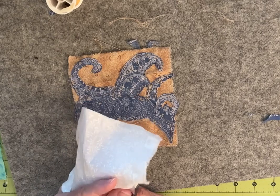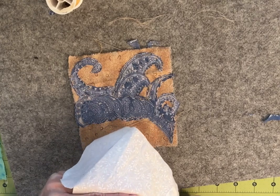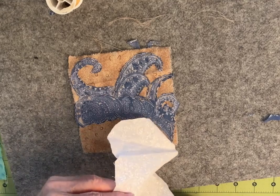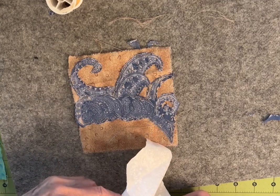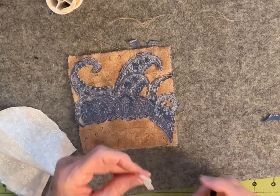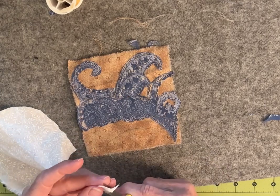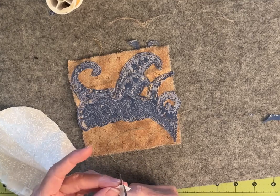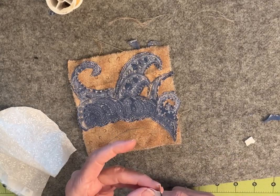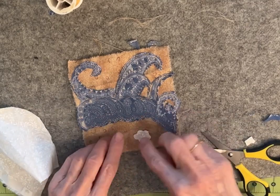I don't have a pencil to draw one. So we'll see what this looks like. Cutting from memory. I don't know. It looks more like a little tree than a shell. Okay, let me see what I can do here. If I make it too small, it'll be too hard to stitch down. Well, that kind of looks like a seashell, I guess.